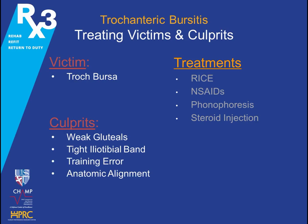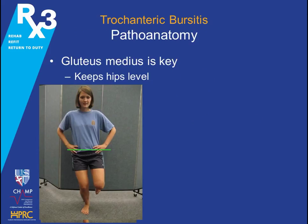Training error can certainly play a role. People who run too far, too fast, who do too much too soon, that can certainly cause trochanteric pain syndrome. So that could be a culprit. Anatomic alignment can cause this. There are certain people who are aligned in such ways that they're just going to have more hip pain than other folks, especially on the lateral hip. So those are all possible things, with, I will say, weak gluteal muscles being by far the dominant culprit that we see most commonly. All right, why is that?